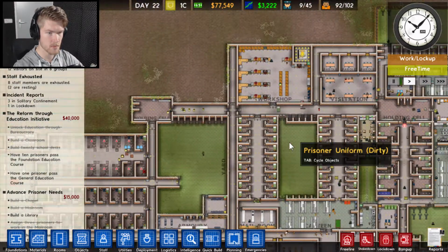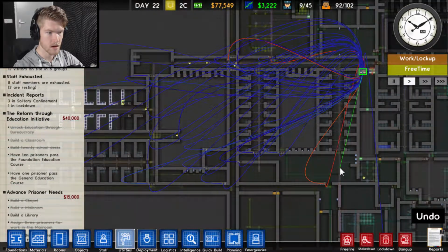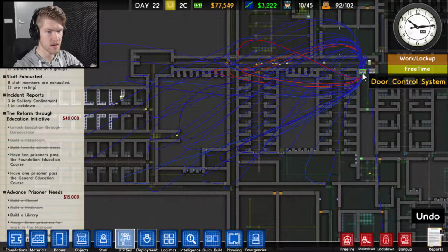Why does it take so long for him to open this door? What is the issue with that? I can see he has a lot to do, but it's ridiculous. He just won't open this door. Open it, for Christ's sake. I've done too much. There's too many connections.